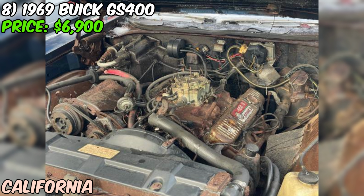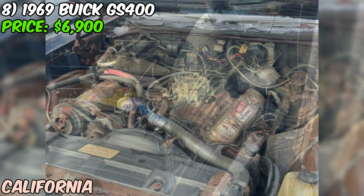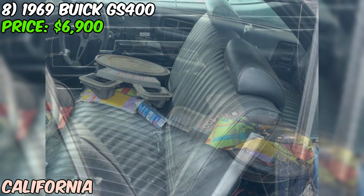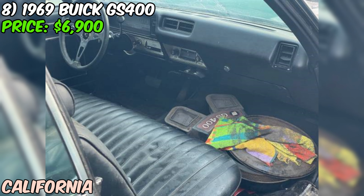So what are you waiting for? If you're ready to take on a new project and give this 1969 Buick GS400 the love it deserves, don't hesitate. Reach out to Russ and Dan and make an offer. Who knows? This could be the start of a beautiful friendship between you and your new classic car.